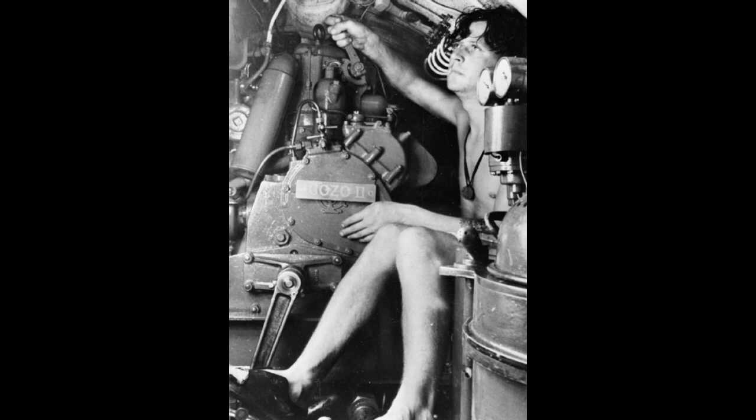X-20 returned, joined this time by X-23, to take up position off Sword and Juno beaches. They arrived 5 days before the initial June 5th date of Operation Overlord. The submarines were intended to remain off the coast and do double duty. Keep an eye on the Germans, and also act as navigation markers for the invasion force. This required the crews to stay submerged for the entire day, only surfacing briefly at night.